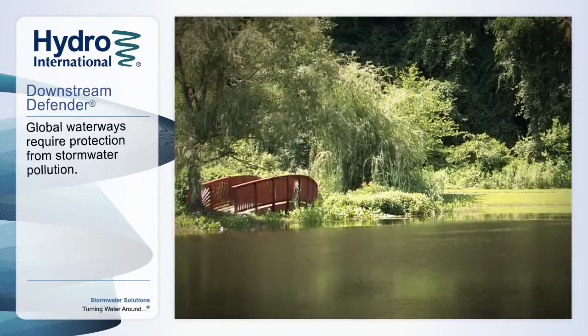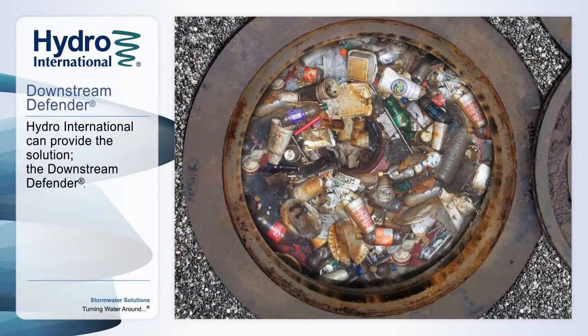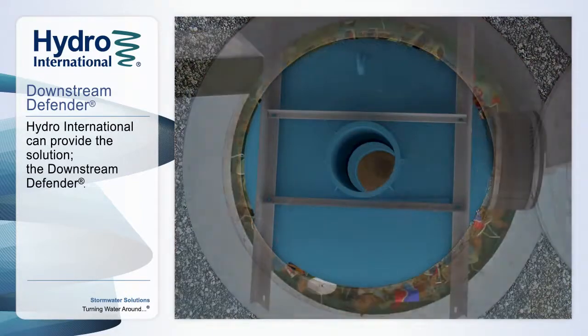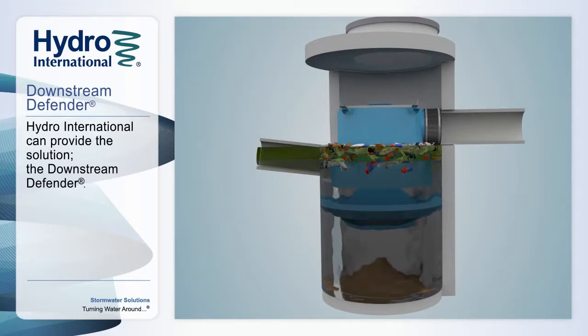their good ecological status. In their role as market leaders in stormwater management, Hydro International has developed an advanced, cost-effective treatment device to protect the environment by removing these pollutants from stormwater runoff, the Downstream Defender.